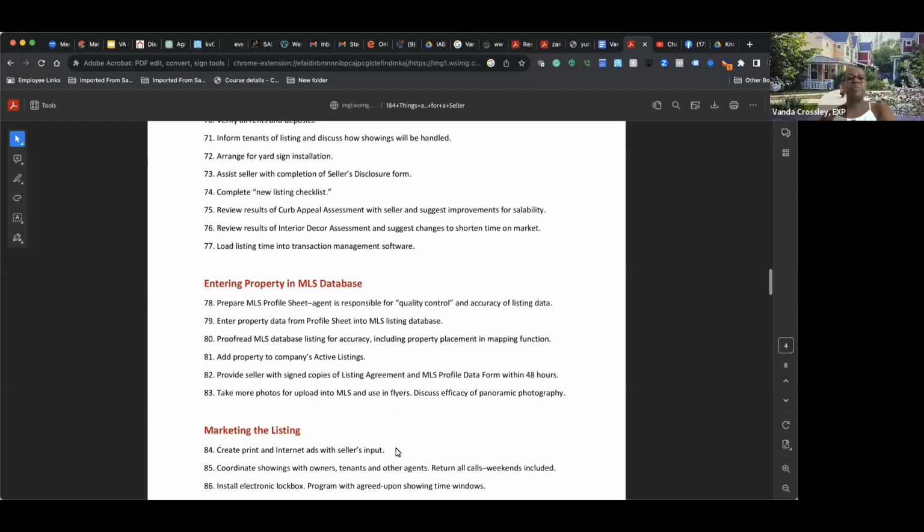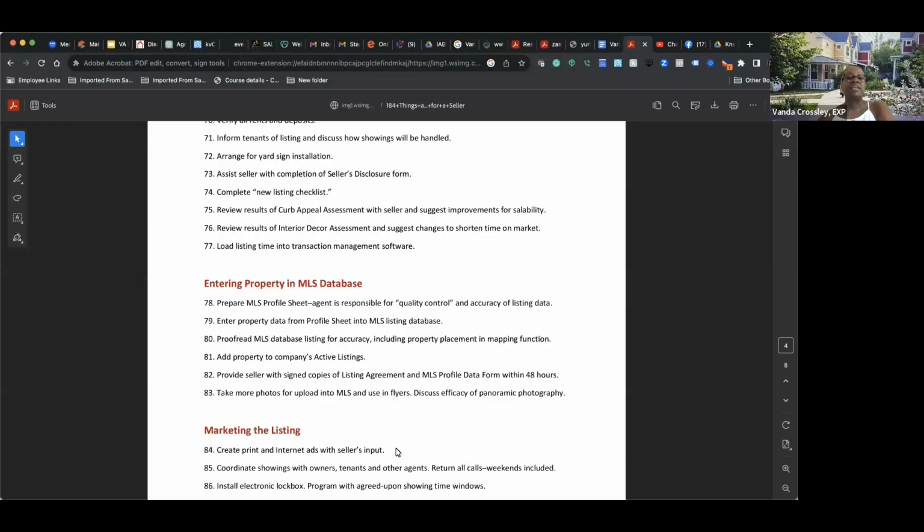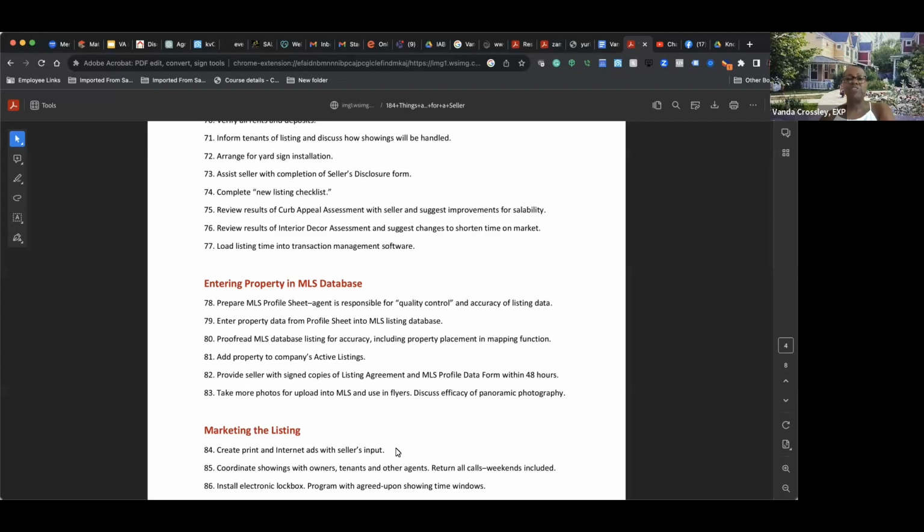Prepare MLS profile sheet. Agent is responsible for quality control and accuracy of listing data. Enter property data from profile sheet into MLS listing database. Proofread MLS database listings for accuracy, including property placement in mapping function. Add property to company's active listing. Provide seller with signed copies of listing agreement and MLS profile data form within 48 hours.